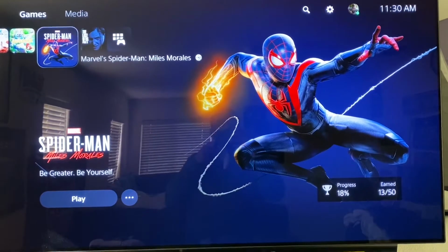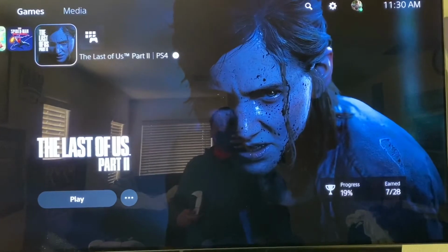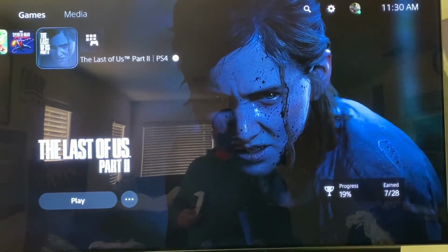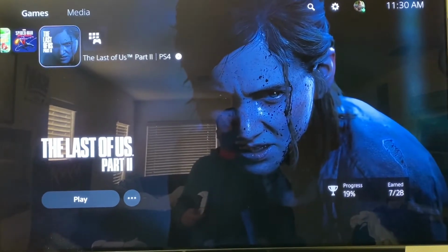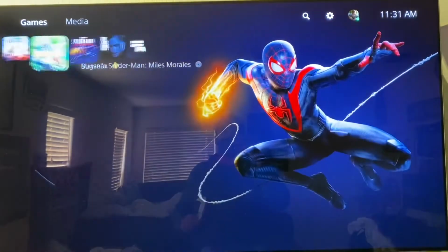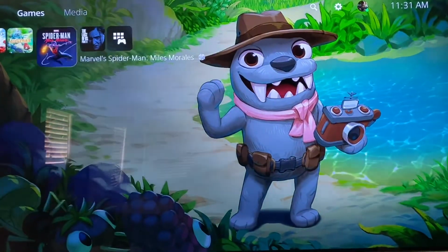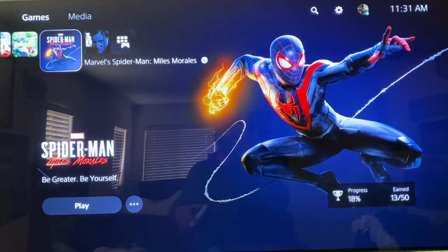It's pretty cool. I do have The Last of Us Part 2 downloaded as well. There hasn't been any enhancements for it yet, but I do believe that it's coming. I think the word is they're making a remastered version, so it's coming. And let's go ahead. You guys want to see the load times, how crazy fast they are? Let me show you. We're gonna boot up Miles Morales.